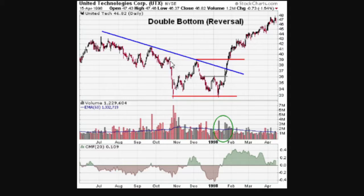And within this are two smaller W patterns. Down, up to the midpoint, down, and up. And then again, down, up to the midpoint, and then down and up. Now, this line here is the double bottom. That's the line that you want to take a look at for when the price declines and bounces off. And then here, this red line is the breakout point.